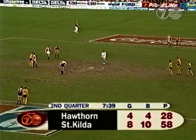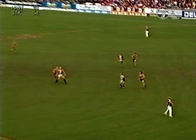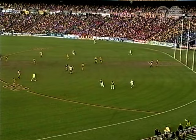Points the margin. Saints in front. Brown to Harvey. Rob Harvey drives it long. A beautiful kick. Lowe is there. That's a mark in front to Heatley. Gee, they've got some firepower now. They've got a double-pronged attack. In fact, they've got more than a double-prong. They've got a couple of dangerous little fellas up there too.